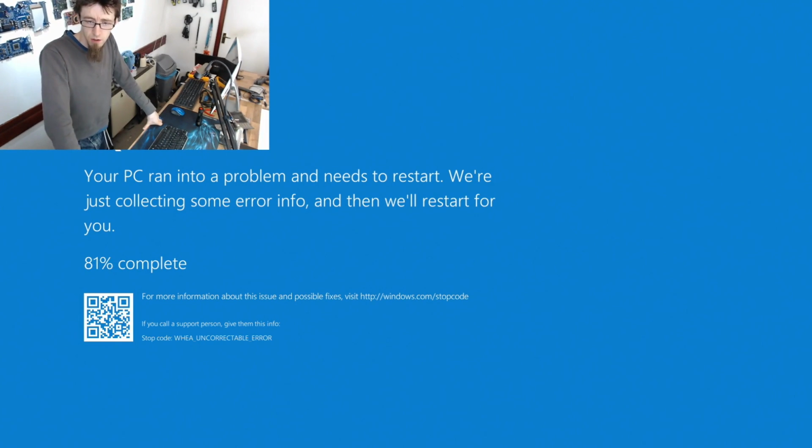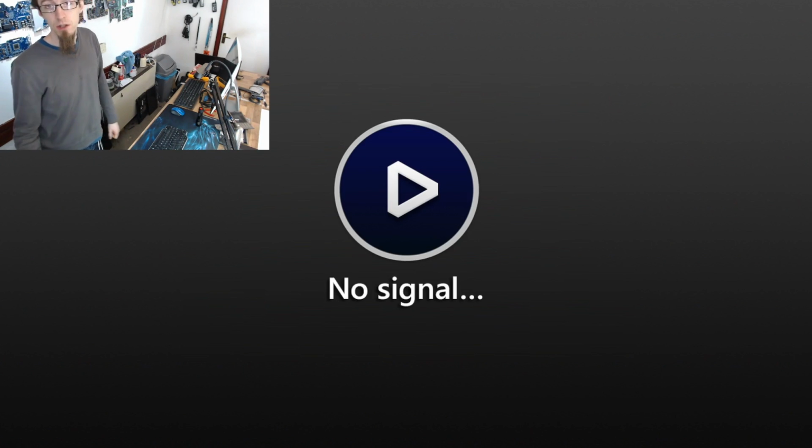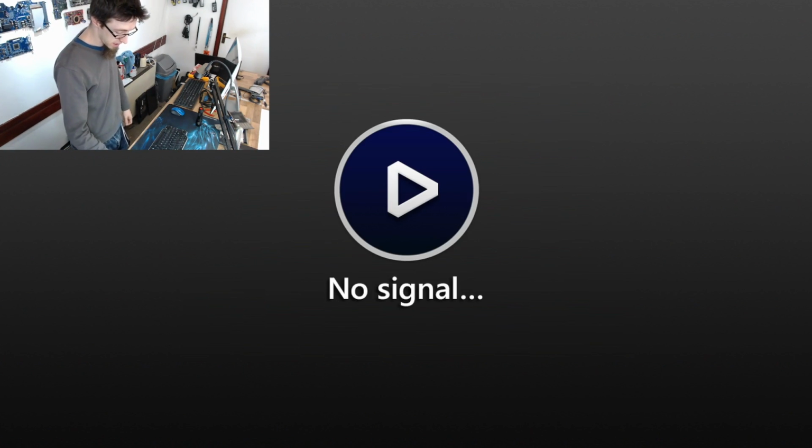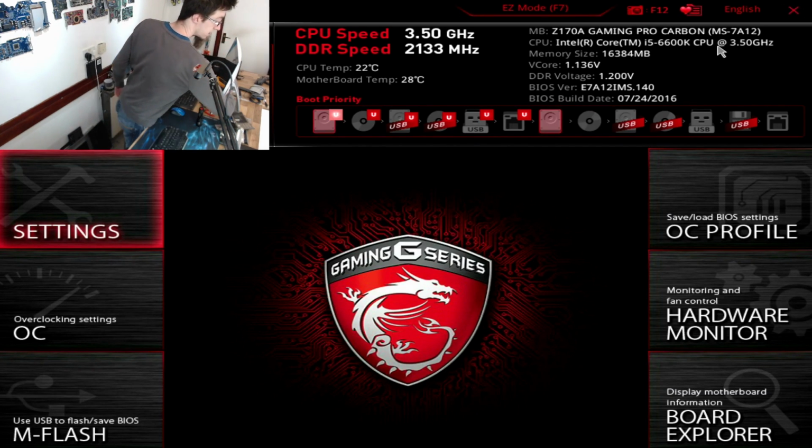Okay, I've let this cycle round a couple of times and it's not going into Windows recovery either, so that's getting us nowhere. So let's pause this because it's getting painful. There we go, we've got setup, that'll do. And I'm going to grab my Windows 10 boot drive, which is currently in another system that I'm working on at the same time as this one.